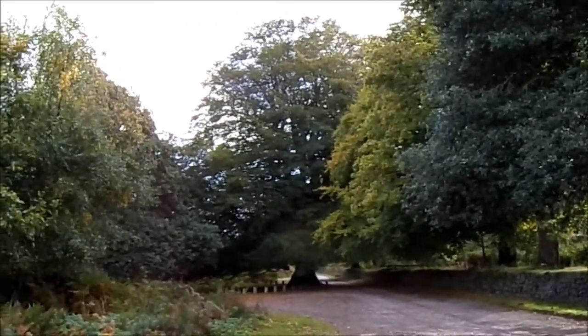Look at that lovely tall tree there. Look at that one there. Isn't it gorgeous? Oh, let's just have a look before I take a picture of that tree.